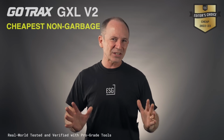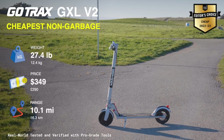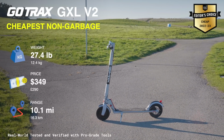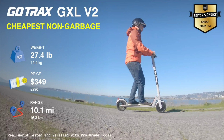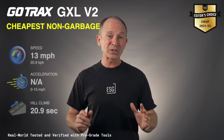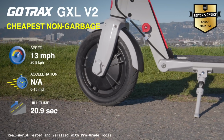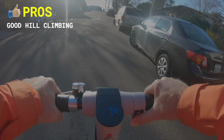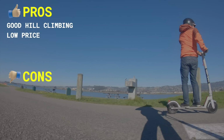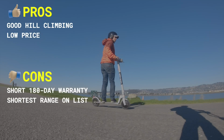The GoTrax GXL V2, on the other hand, is basically the cheapest electric scooter for adults that's a real scooter. It's a bestseller, so if you've seen a GoTrax on the street, the odds are it was this one. But be warned, while it's the cheapest scooter we can somewhat recommend, it only makes the list because it basically has no competition at this price. Pros include good hill climbing and low price. Cons include short 180-day warranty and not the best reputation for customer service.